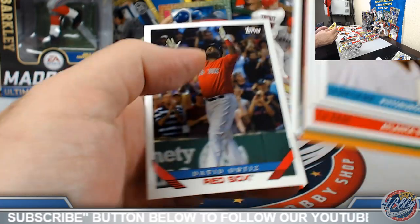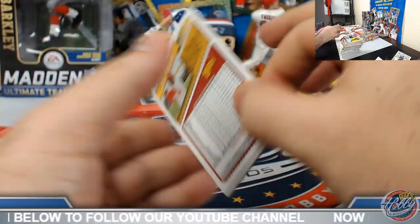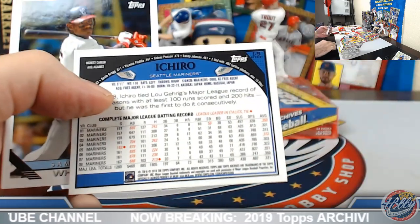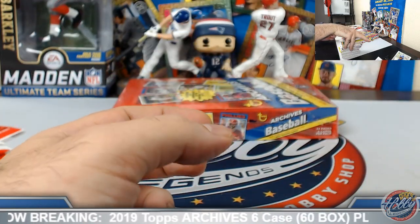Base. Last pack of box number 9. Magazine auto coming up in our last box yet again. Ichiro reprint number 9. All right, let's see it.